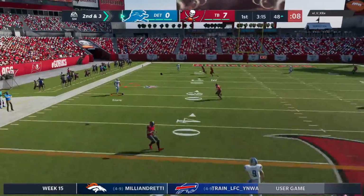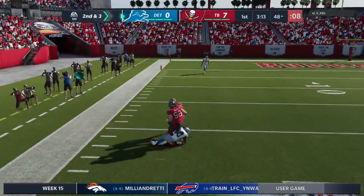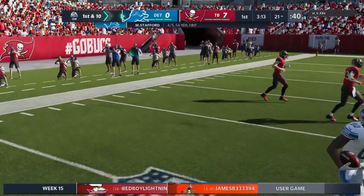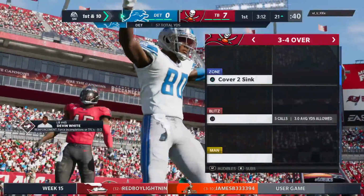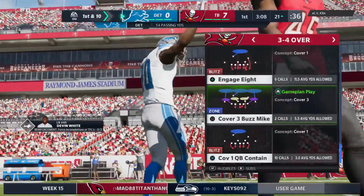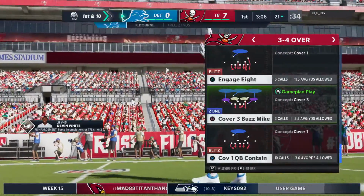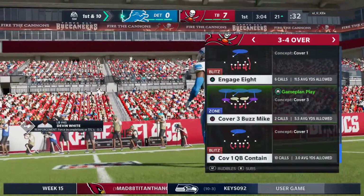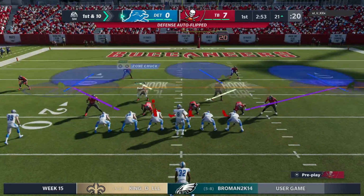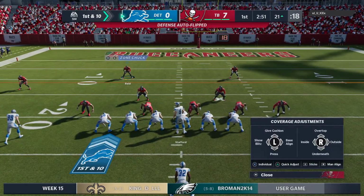Steps away to his left. Open man is Kendrick Bourne. And this is going to lead to another 1st down as the tackle's made at the Bucs 21. 27 yards there, a 1st down. On any given pass play, you never know exactly where your exit points are going to be. On this play, he was flushed to his left, still on the run, able to accurately throw the football for a nice 1st down.